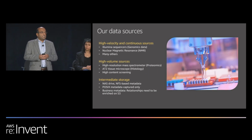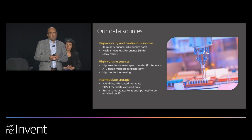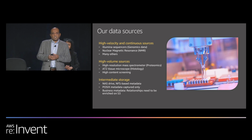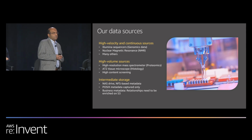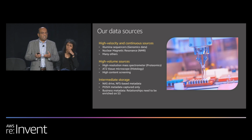So what makes the data complex? What are the challenges in handling biology data, right? It is not just the scale, it is also the velocity. The number of instruments in our labs all over our discovery centers are generating tens of terabytes a week, right? So it's how fast we get the data.